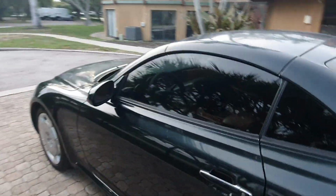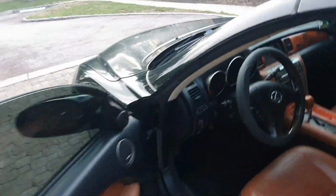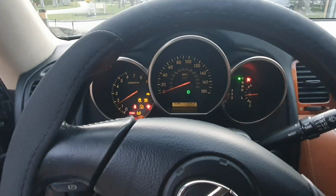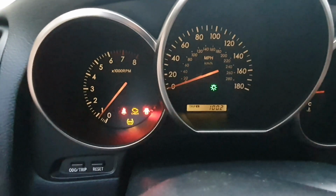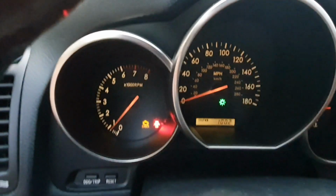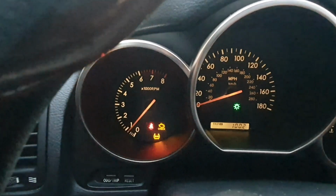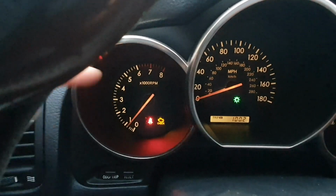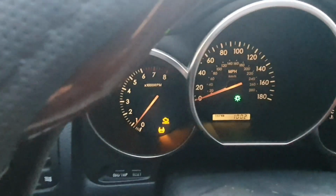So going back to all the issues, the big issue on this car is you have a dashboard full of Christmas lights. It's like a Christmas tree. So you have check engine light, then you have the TPMS light over there which beeps every minute, and then you have VSC lights that come up in a couple of minutes. If I start driving, it's gonna come up and then they go away.